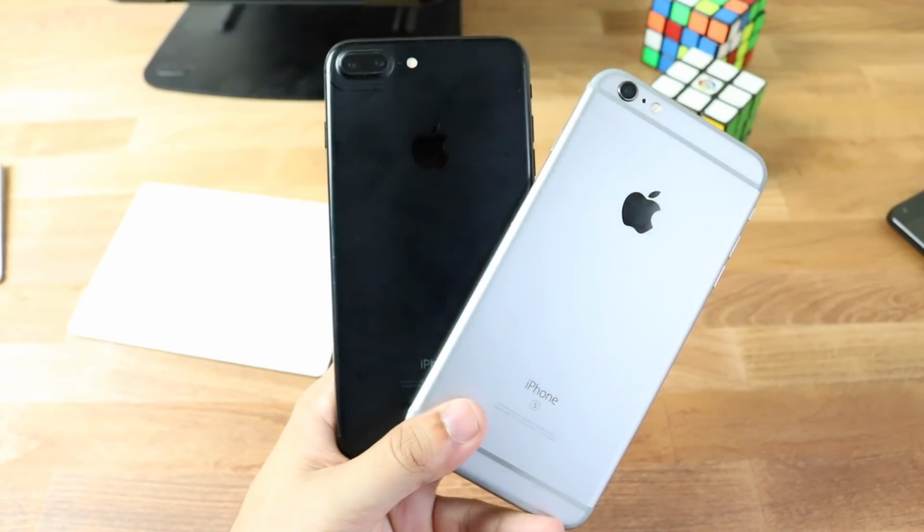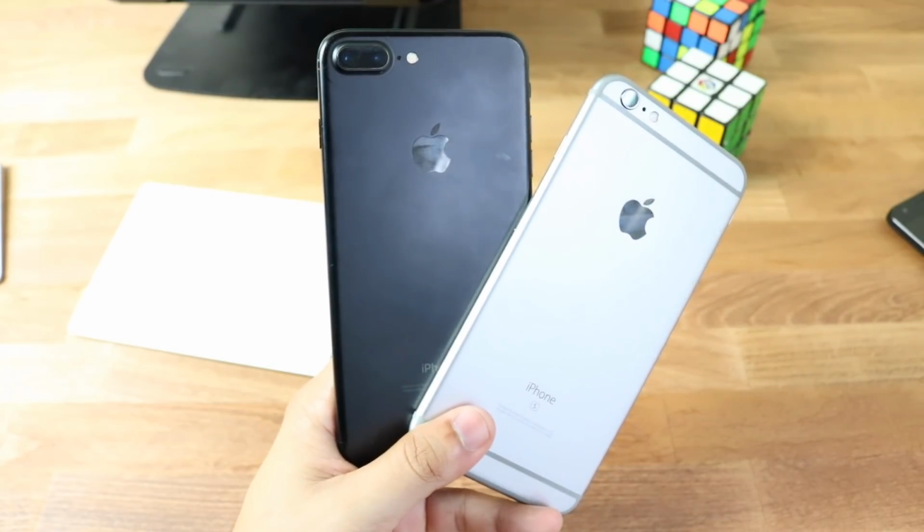So I would say if both these phones were at 100% right now, I think the 7 Plus might last a little bit longer in my opinion.